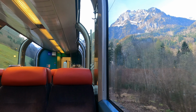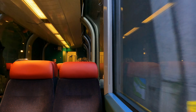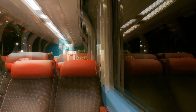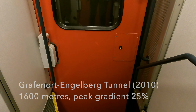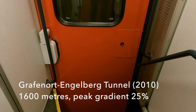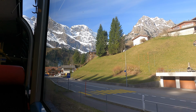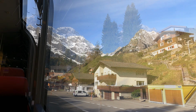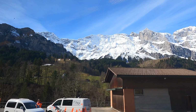This tunnel was completed in 2010. Prior to this, the rack line would have run closer to the road and the river. As we are close to the loco, you should be able to maybe just hear the cogs grinding as we make our way up the tunnel, increasing our elevation by around 430 metres during the climb. As a result, the carriage is at a very noticeable angle. And then we're out and under the watchful view of the mountains, which still tower over us, even though we are now 1,000 metres above sea level.